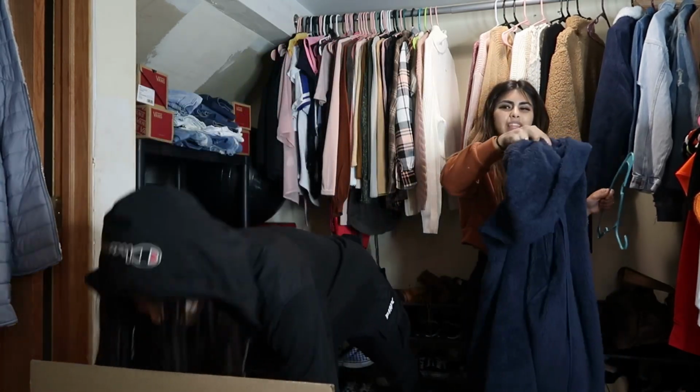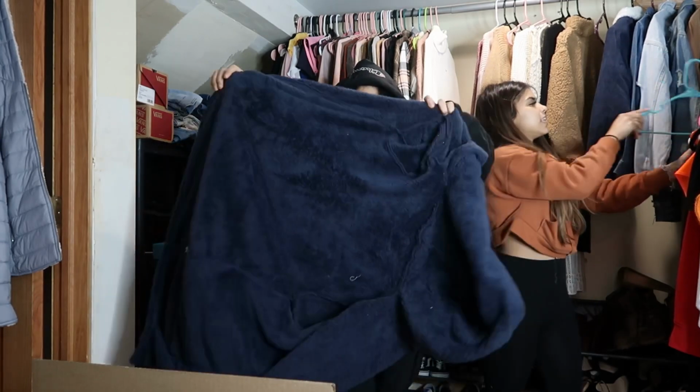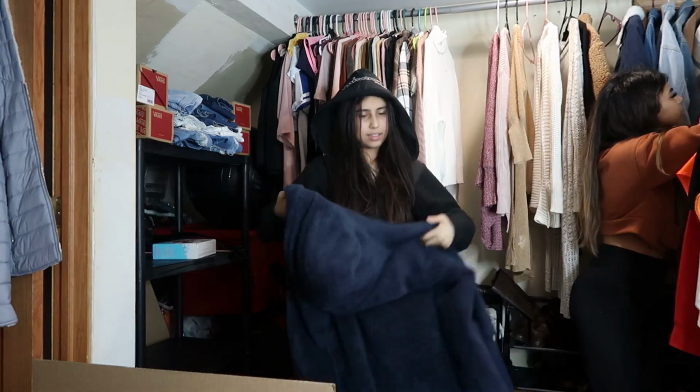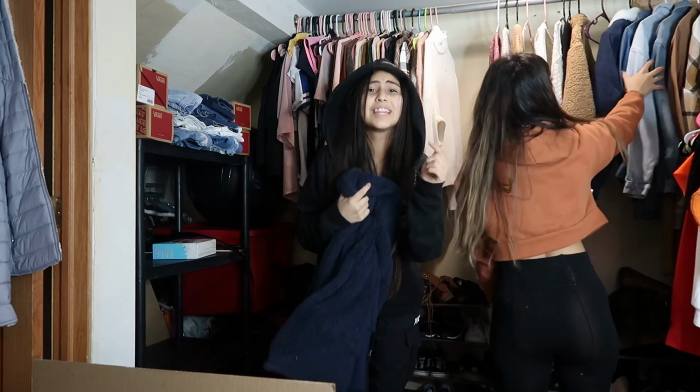You and your little boo thing. I don't have a boo thing. I know, same either. Why did I think this was a blanket? I know, right? These are all soft like blankets. I don't know what else to put away.